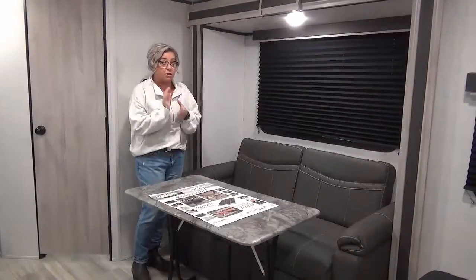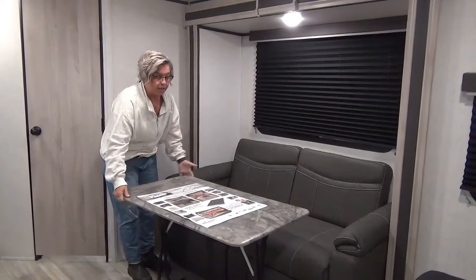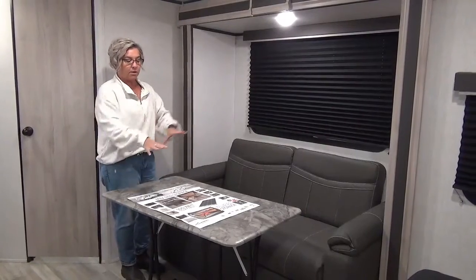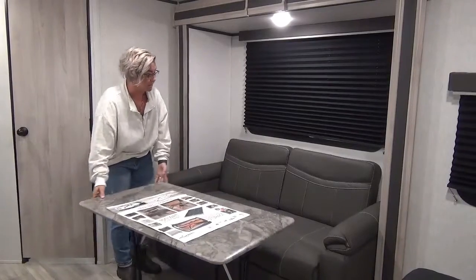So here we are in your slide. Not a super big one, but very functional. Again, we've got an indoor-outdoor table. So if you find you're doing all your eating outside and you're not using your table, leave it at home. You probably don't need it, or put it in your storage compartment.